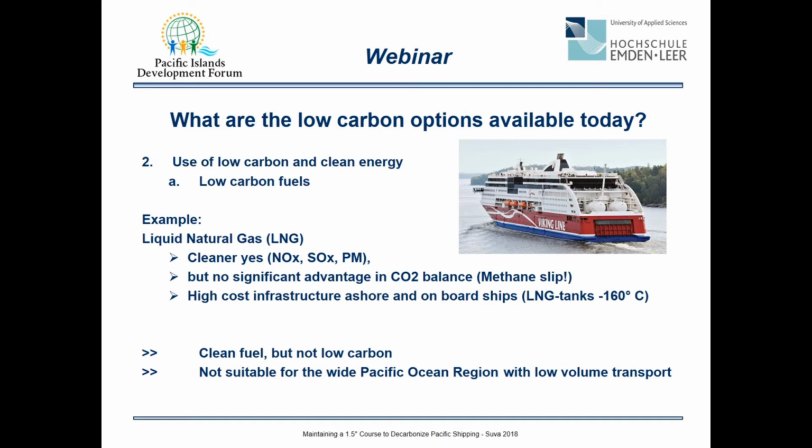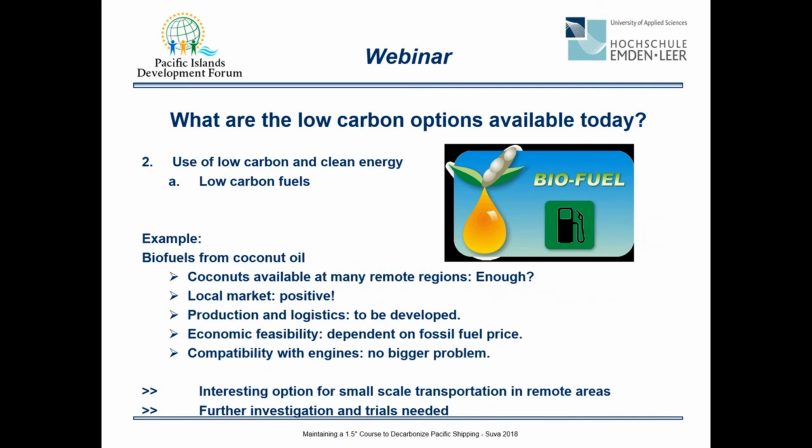So summarizing, LNG is a clean fuel but not a low-carbon fuel. And it seems not to be suitable for the wide Pacific Ocean region with low volume transport, as the infrastructure is very complex and cost intensive. Perhaps there are other solutions for low carbon fuels.